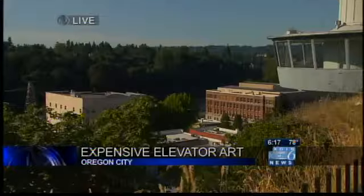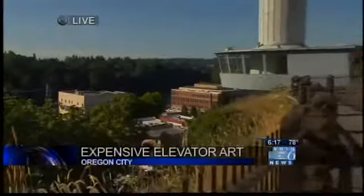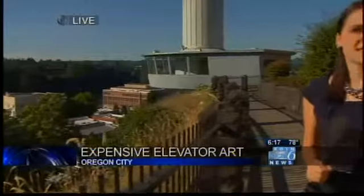Now, Purdy told me that the elevator was due for a lot of work anyway, so the city was always planning to spend some money to fix it up. They say this way they're not only revamping the elevator, but also doing something fun, something creative, and something that will bring some positive attention here to Oregon City. Reporting live, Elissa Harrington, Coin 6 News.